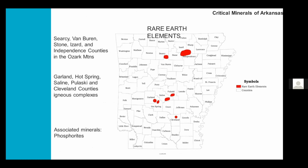Rare earth elements we find in the associated manganese district in Batesville, in Van Buren and Searcy counties, in the Ozarks in North Arkansas. In the Ouachitas, we find it in Pulaski, Saline, Garland, and Hot Spring counties, and most of this is associated with some of the igneous complexes we have in Central Arkansas. And then in Cleveland County, there is a pluton occurring there. Associated minerals are phosphate, phosphorites.